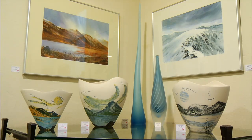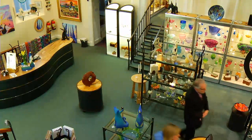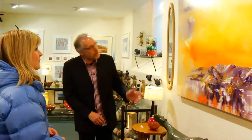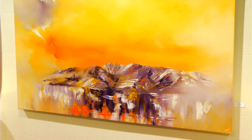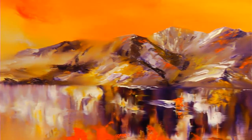Very difficult to choose, but I think probably this painting down here of Skiddaw. It is a stunning piece. Who's the artist, Andrew? This is Suzanne Cannon, and she's a Derbyshire-based artist. We've shown her work for about 4 or 5 years now, and ever popular. I guess the very local popular scenes always are. I mean, that's instantly recognisable.